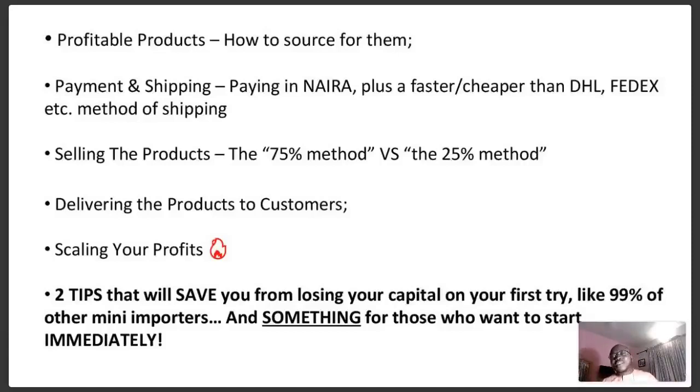Then what is even the essence? What is even the need going through all the headache? It's even better you don't do it at all. So, delivering the product, a way to deliver this product to the customer. There's a smarter way to do that, and then there's a dumb way to do that as well. And that is what every other mini importer there who makes peanuts from year to year does, right? But here I'm going to be showing you how you can deliver your products faster and easier, right?